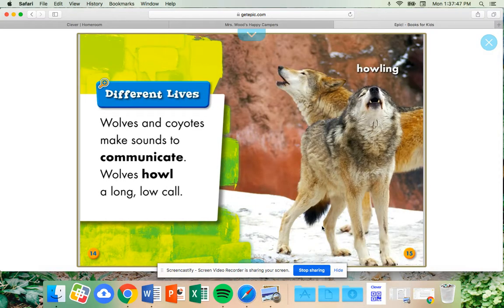Different lives. Wolves and coyotes make sounds to communicate. Wolves howl a long, low call. And here's an example of what wolves look like whenever they are howling. Remember, their howl is long and low.